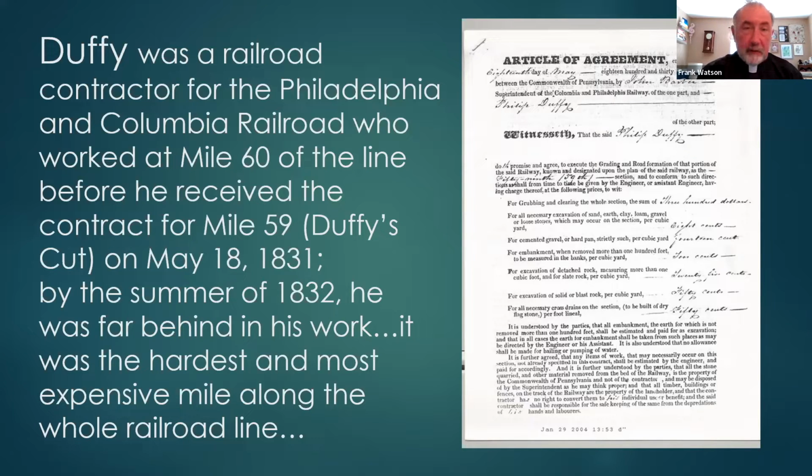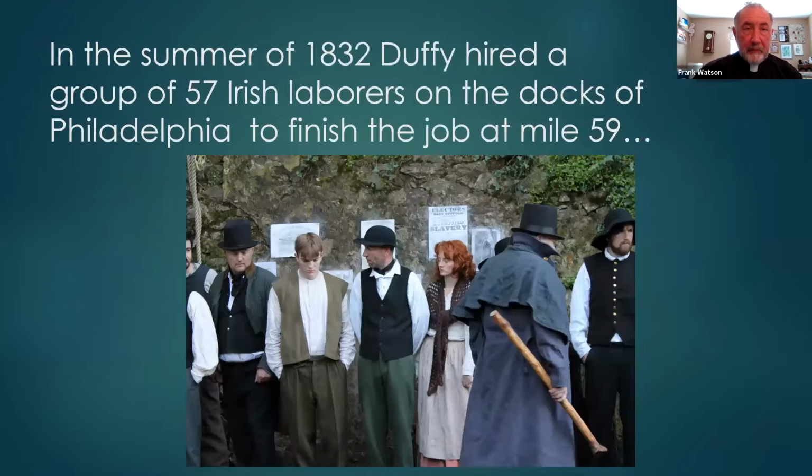We have his contracts. We went out to Harrisburg and did multiple searches of their archives, and we found his contracts for the railroad. Duffy's an interesting character because there are a number of references to his work in newspapers as well. And we know that he always worked with Irish immigrant labor. And at Duffy's Cut, it was no different. In the summer of 1832, Duffy hired 57 laborers. We know that from the Duffy's Cut railroad file. And what's interesting is that, through a search of the National Archives, we found the shipping register, and we'll tell you a little bit more about that later.